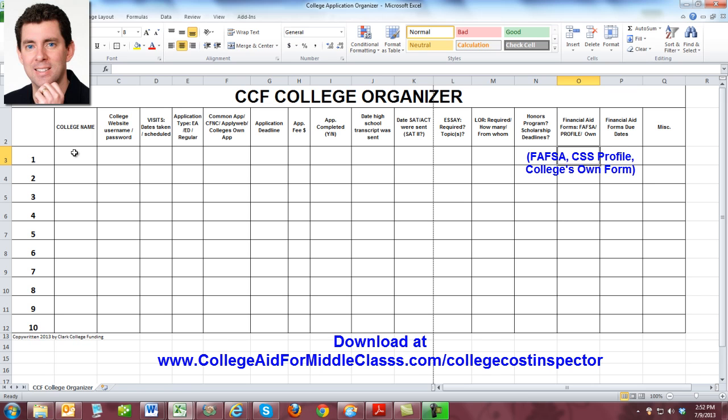So, for example, right down the road, UNC Chapel Hill requires the FAFSA form as well as the CSS Profile form, whereas NC State requires the FAFSA form and their own financial aid form, and the University of North Carolina at Charlotte just requires the FAFSA form. So that kind of gives you an idea of what you're dealing with here. So you've got to know which forms they require, and of course you want to know the due dates.